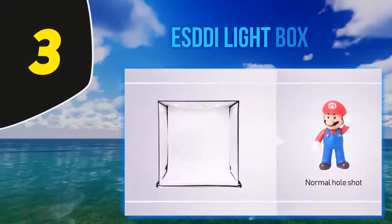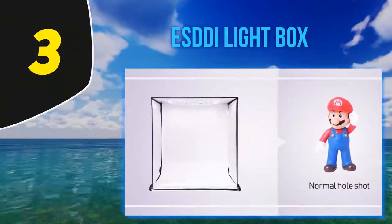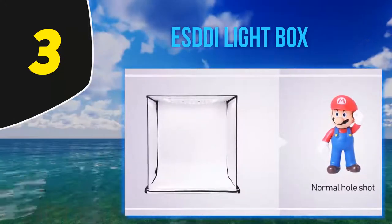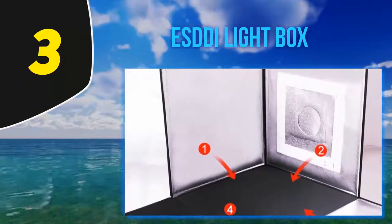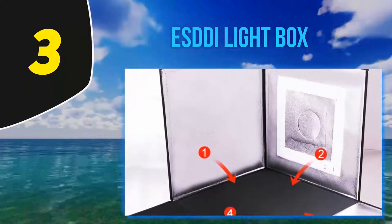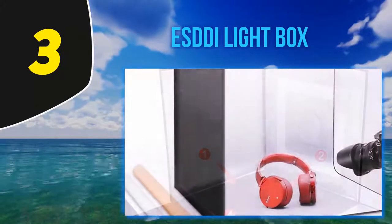Halfway of my listed number 3. ESDDI Light Box. You want to go for the perfect professional light box? Well, you got it. The light box from ESDDI has got everything to fill your cup when it's all about taking your photography to its pinnacle.